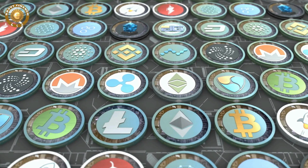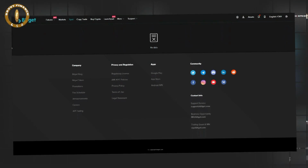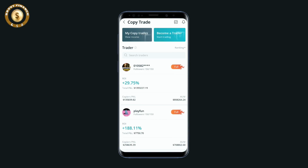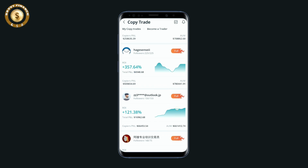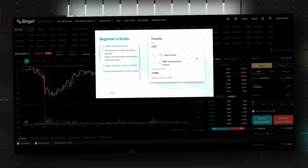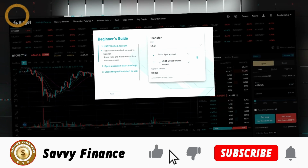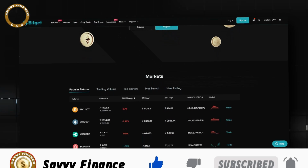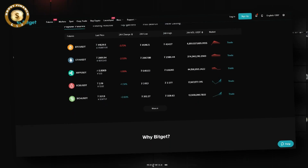You also have the option of using the demo accounts for both options before you get into the real thing. Remember that you can always opt for copy trading until you get more comfortable doing things on your own. You will also get pop-up prompts with concise and easy-to-understand explanations as you progress on the website. The Bitget website and apps are very easy to use and straightforward.